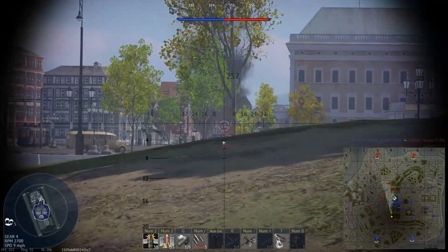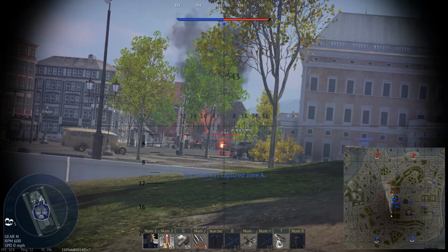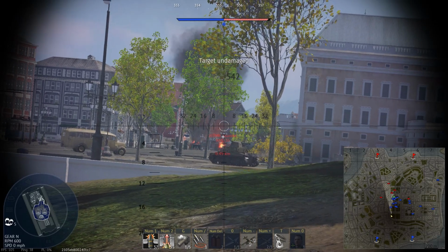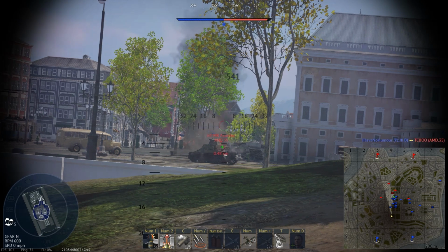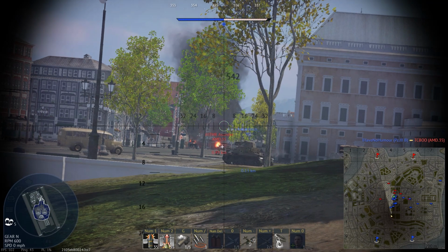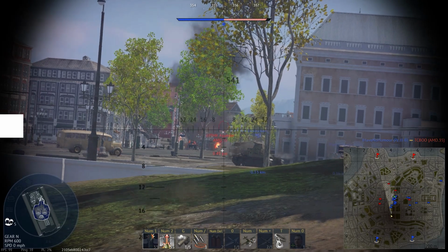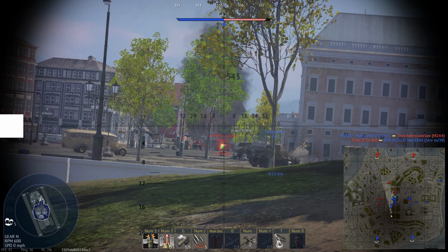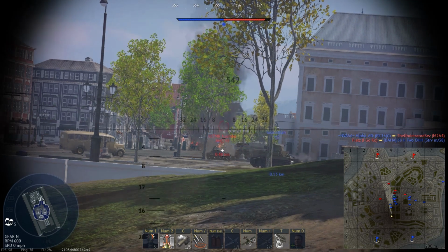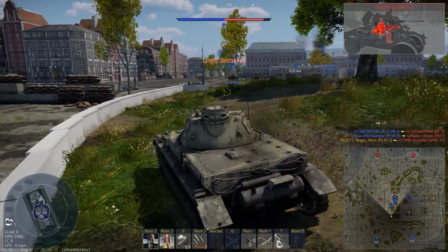Let's see. There's the AMD again. AMD 35. Ooh, he's got no armor. He's behind the hull. I can't get a bead on him. I can't really even see. Oh, there. I saw him for a second. There he is. And he moved. Come on back. Come on back again. Nope. Dang it. I just nicked him. Oh, we got him that time.